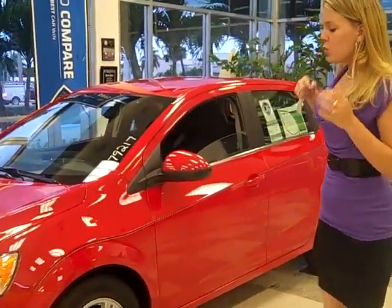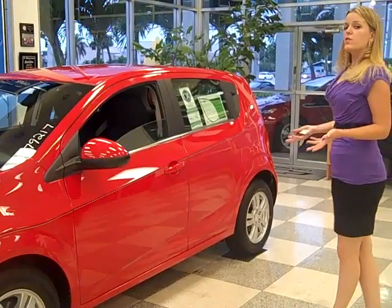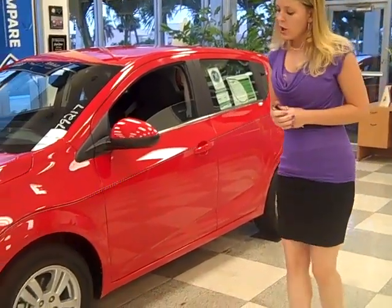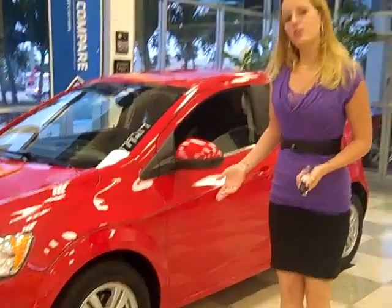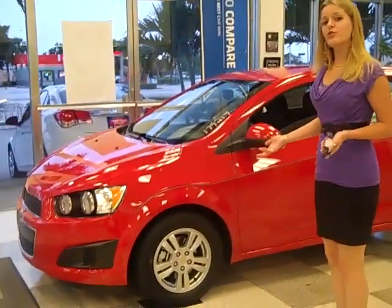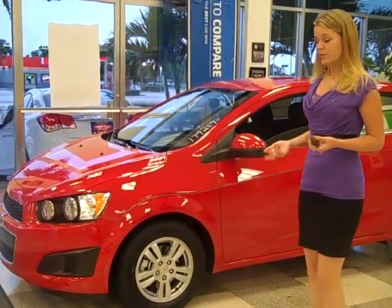Now, when it comes to the Sonic, there's a lot of different options. This is a 5-door hatchback, but it's also available in a 4-door sedan. Looking at the wheels, we offer a standard 15-inch alloy wheel. When you look at everything in its competition, they offer a 15-inch steel wheel with a hubcap. We offer standard alloy wheels, and if you're interested in an LT or an LTZ, you can upgrade them to a 16 or 17-inch wheel.